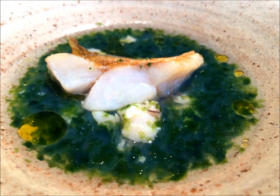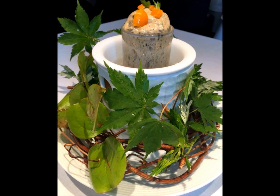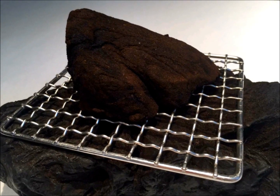Overall, the restaurant is just absolutely amazing. It's perfection. It's creative, delicious, healthy. We enjoyed every second of it, and it's worth way more than 2 Michelin stars.